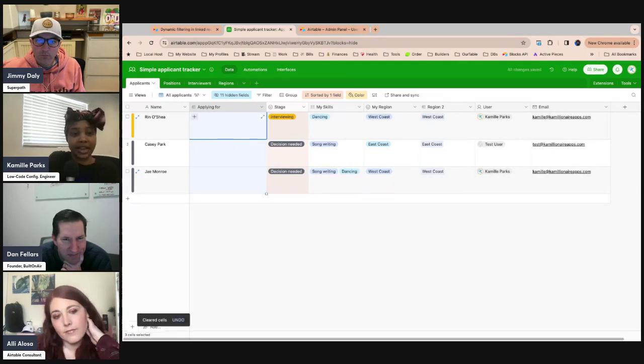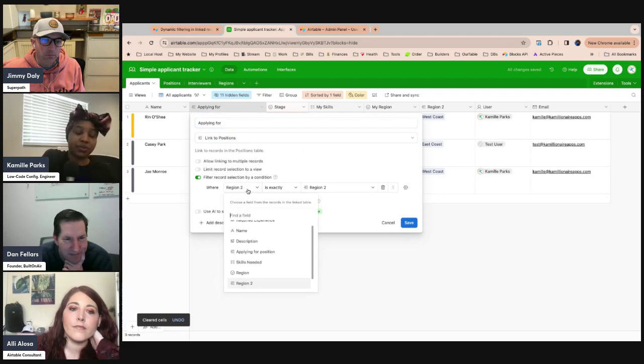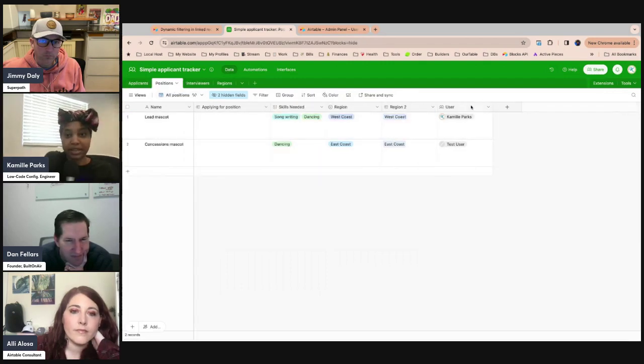I'm going to clear these out and go back to my settings. What are the other field types that you could use? So text works, numbers work, linked records work, single select and multi-select do not work. User fields work, but I have noticed something specific about it. That's something to keep in mind.